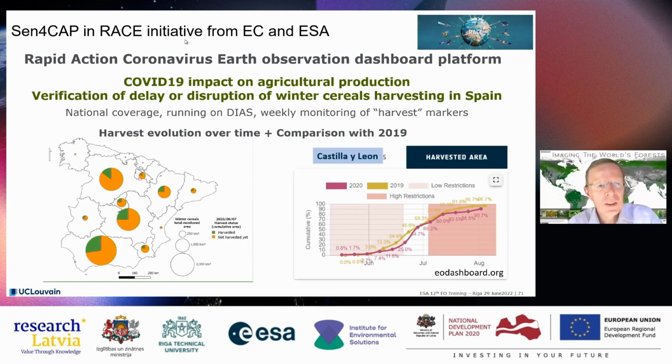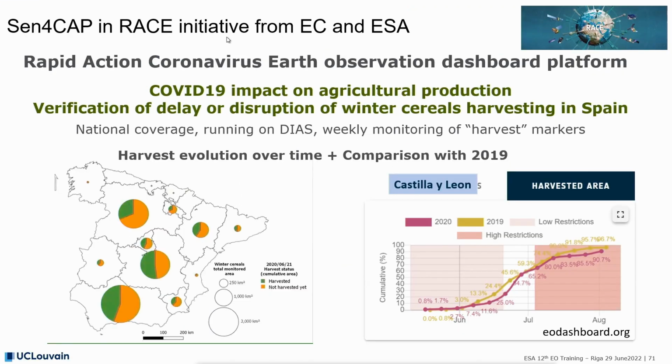This was so successful that during the COVID, a question came to us asking, can you monitor the fact that the Spanish farmers are able to harvest their wheat in spite of the COVID impact? COVID impact on the farmer health, but also on the supply chain of the spare parts of the harvester. You know, harvesters are fragile machines, and if you break your harvester, you are not able to harvest, and probably the spare part will not come on time.